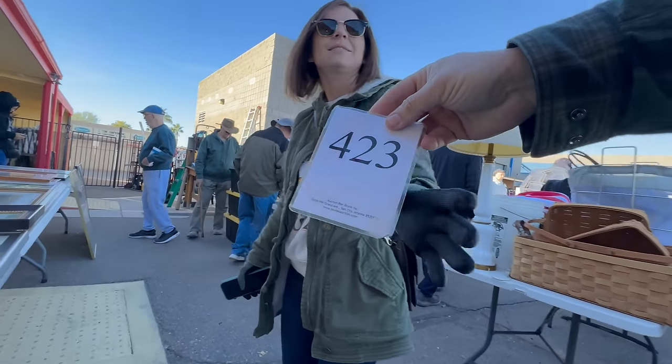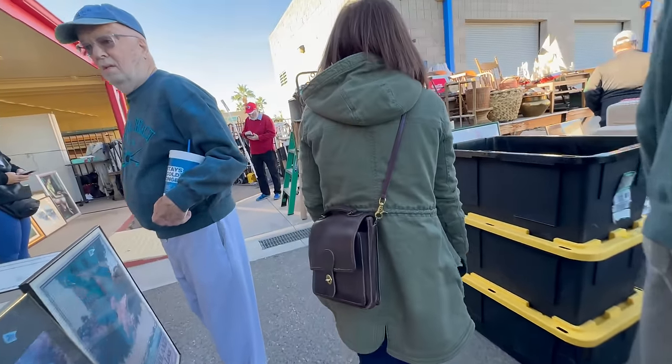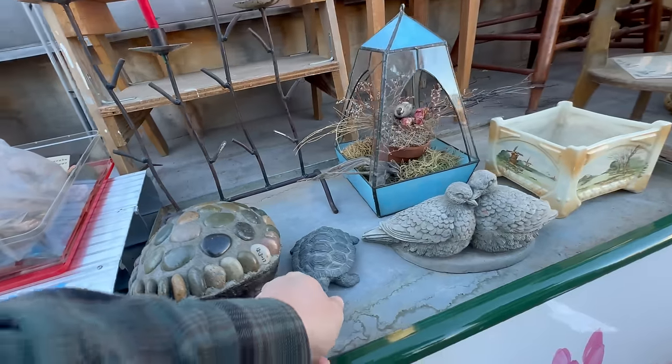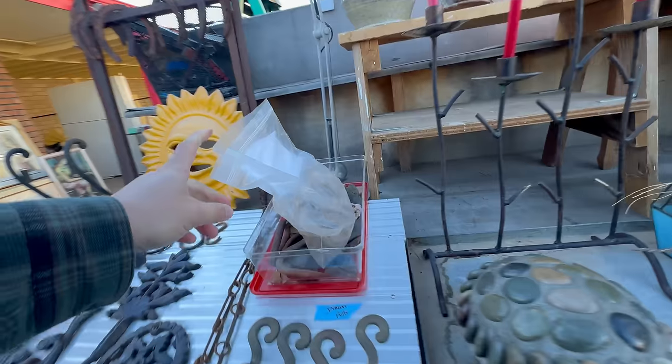Here you go. Last time we were 422, now we're 423. There we go. I think that means we're the 23rd person to register, probably. Okay. Not including all the people with their regular numbers. Yeah. Oh, it's cold again over here. This is the coldest zone right here. Yeah, we don't like this zone.